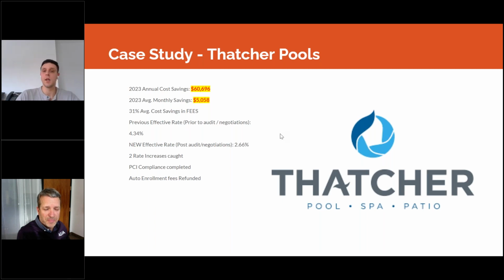And if your processing company tries to raise the rates or add additional fees, we flag that within our system, we contact your processing company, and then we get it fixed, whatever that price increase was in your account. So in the example of Thatcher Pools, there were two rate increases on their account that we were able to rectify and fix. The processing company simply added a bunch of fees on their account that should not have been there, simply because they wanted to make more revenue on the account. We were able to get those fees back down to what we negotiated previously.